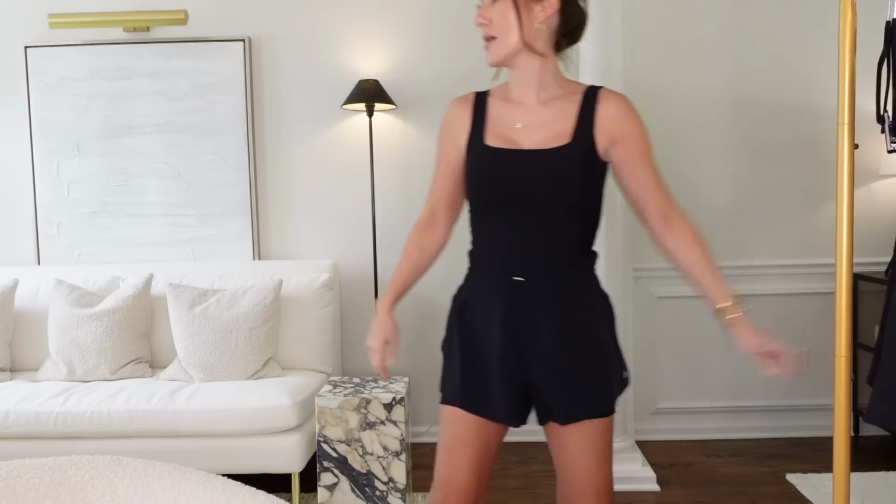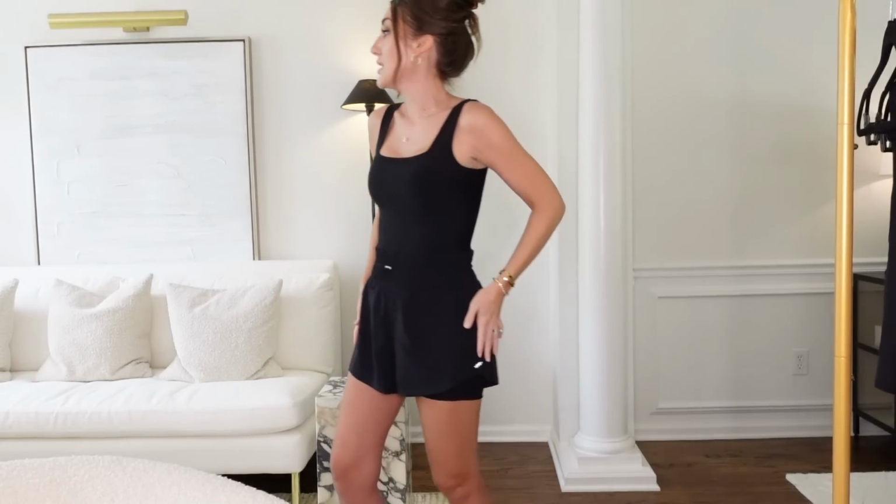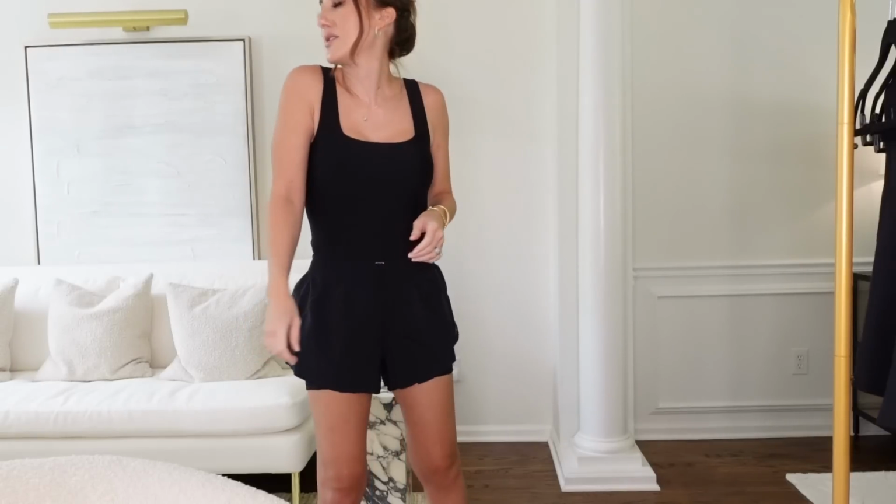If windbreakers come back, the full wind suits that we wore in 92 and 93, I don't think I can, I'm not going to do that. Okay. The sound gives me chills in my teeth.